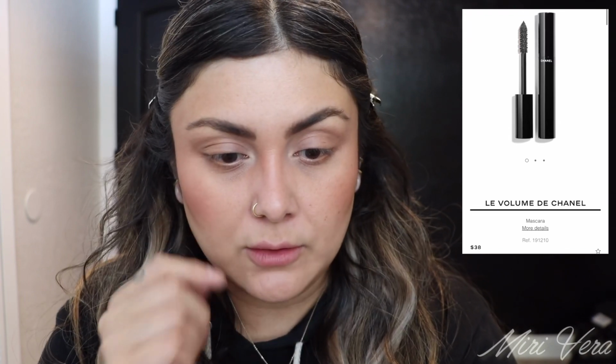Okay, I probably could have used the blush on my eyes, but I'm not going to. Okay, this little mascara, I'm just gonna try it on. If I find it, I'll put like a picture here of the price and whatnot. But it's the Les Volumes de Chanel mascara in 10 Noir, which is French for black.